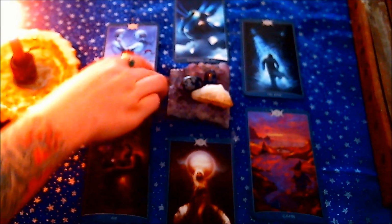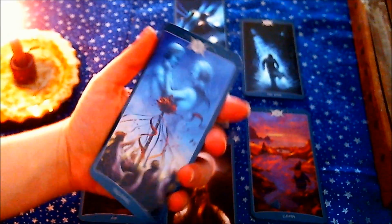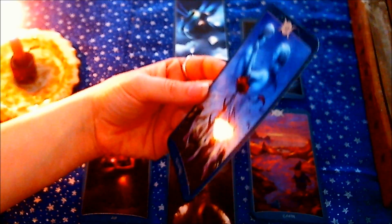And then finally, the last card right before the next full moon is Beltane. And you see that, Seamus? What is Beltane about, Seamus?